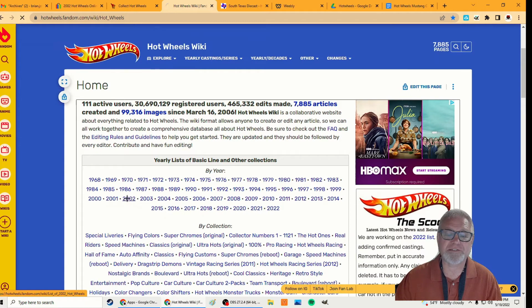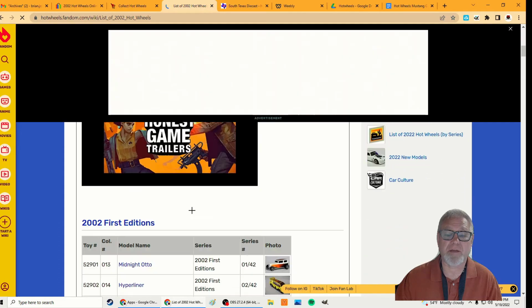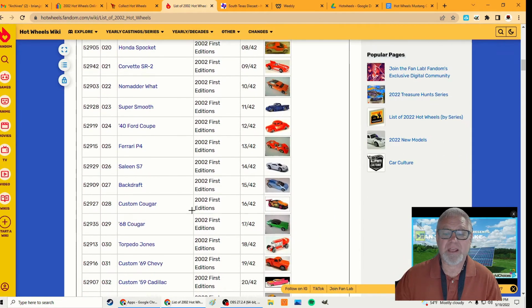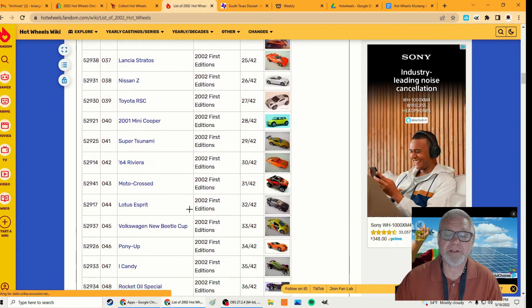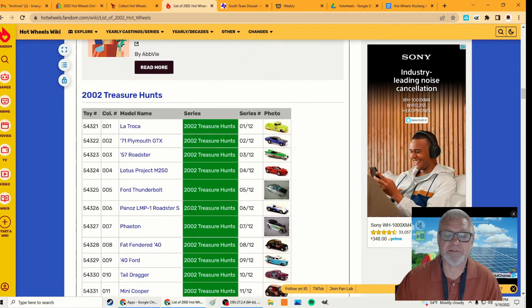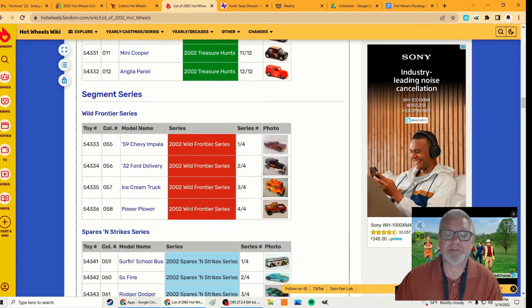If I'm doing 2002, I simply click on 2002 Hot Wheels, and yes, I go through every single car and start looking for anything that is a Mustang. So I scroll and I scroll and I scroll. None there. So here's the treasure hunts. Any treasure hunts for that year? No. Segment series? No.